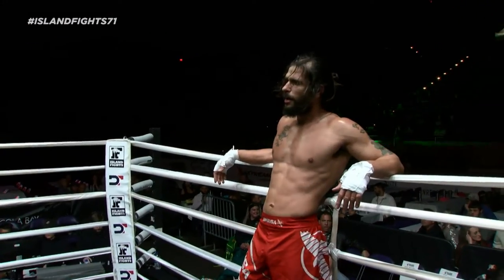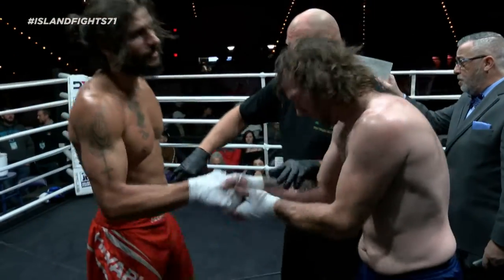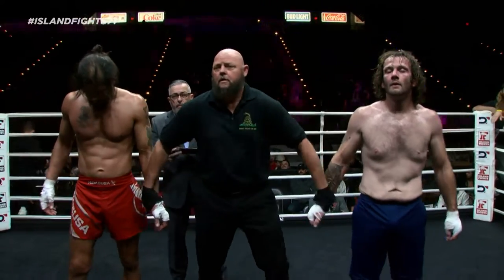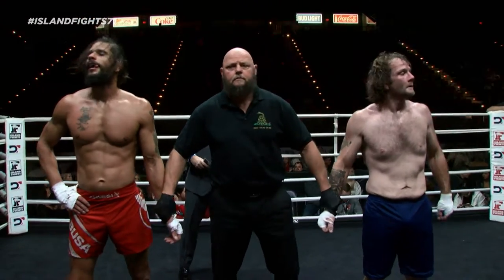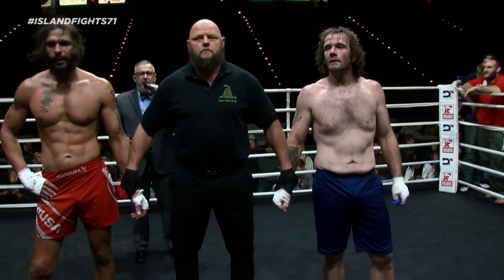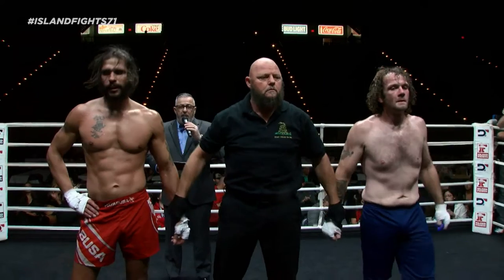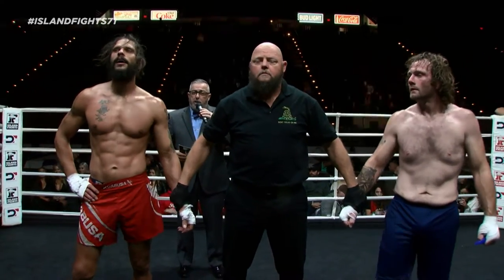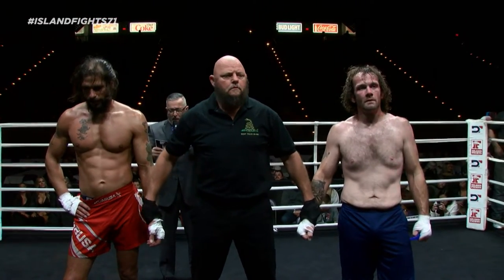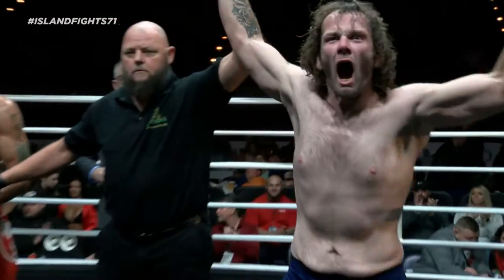Let's go to Christopher James with the first result of the night here at Island Fight 71, Pensacola Bay Center. Ladies and gentlemen, our first fight of the night. Make some noise for these two young men. And now, after three rounds of action, we go to the judges' scorecards for a decision. All three judges score the bout identically, 30-27. For your winner, by unanimous decision, John Conor!